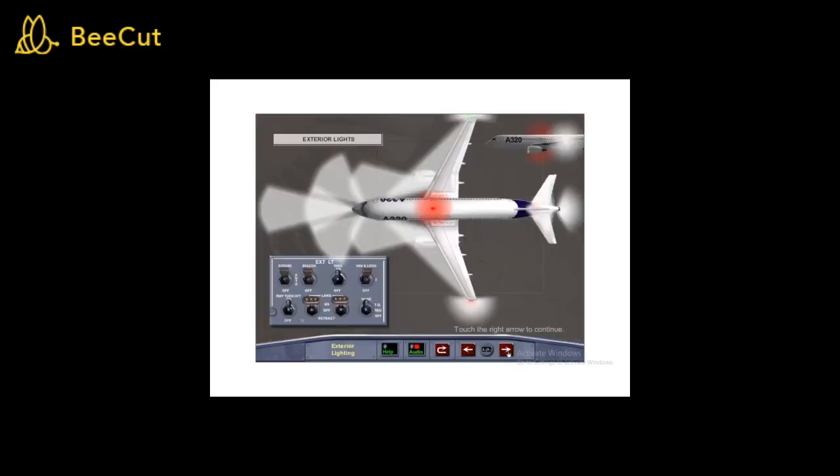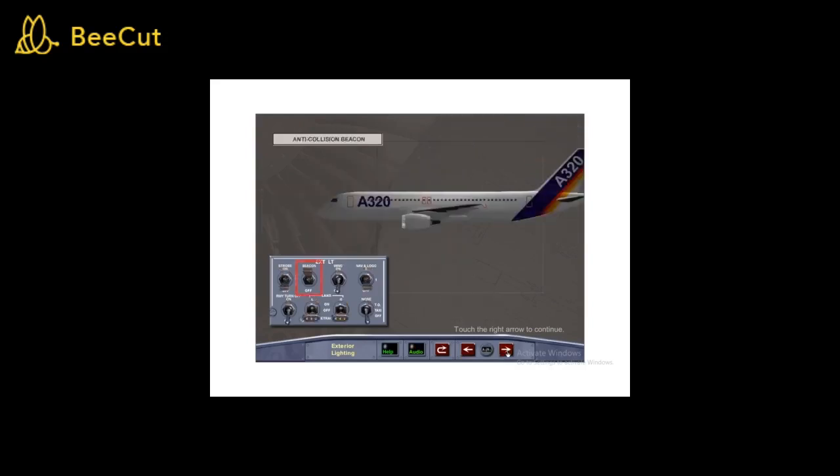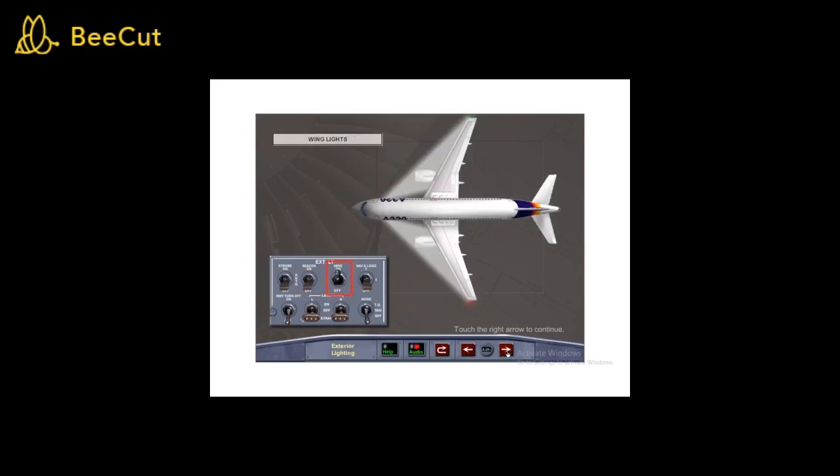The aircraft exterior lights are all controlled by switches located on the overhead exterior lighting panel. The beacon switch turns the top and bottom flashing red anti-collision lights on and off. The wing switch turns on and off two lights on either side of the fuselage. These lights are focused on the wing leading edge and the engine air intakes. They may be used to help determine if ice is building up on those areas.